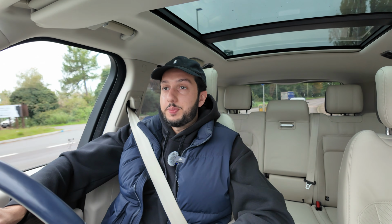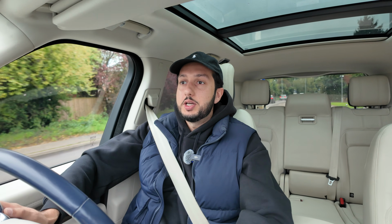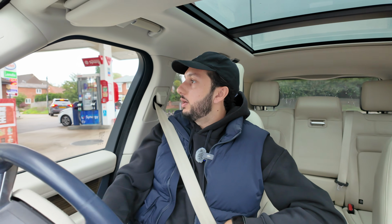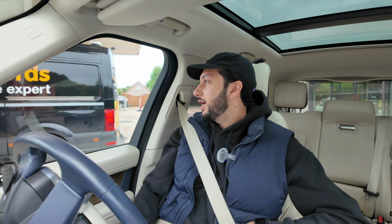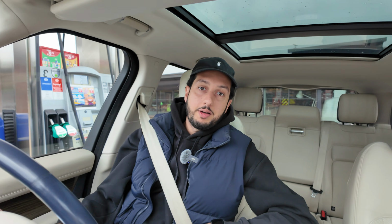So we're just approaching the fuel station now, and what we're going to do is fill up the tank again, and then we can work out exactly how much this week has cost us on fuel. But I'm pulling in now, we'll get into all of the calculations and then we can figure out how much we've spent on this car during the last week. The fuel is 138.9, so I think it's there or thereabouts the same as what it was last week when I fueled up. So let's jump out, fill up this tank, and let's get the ball rolling.